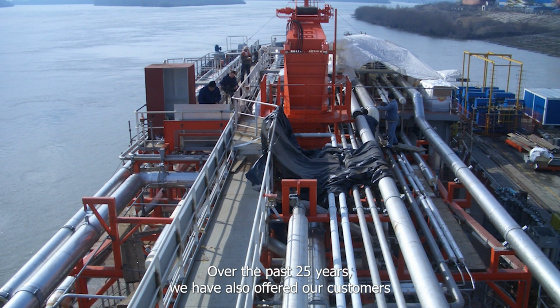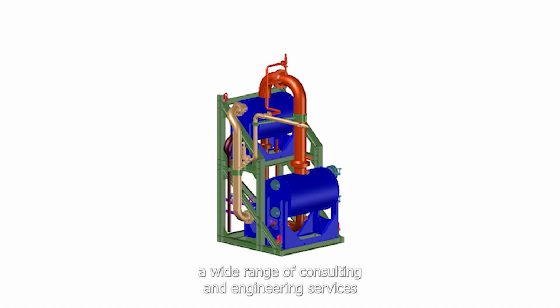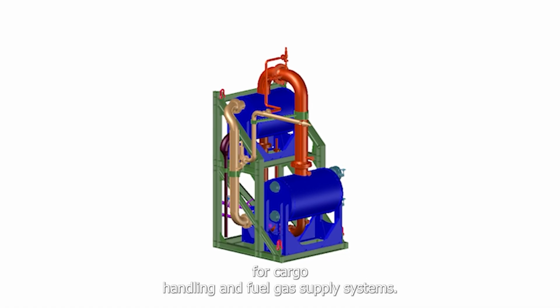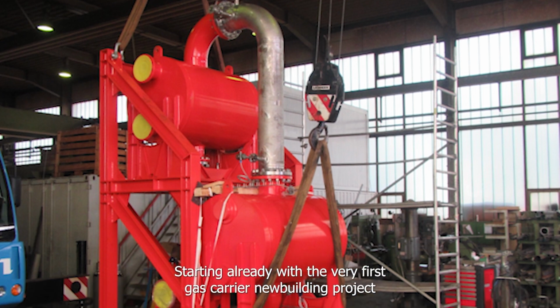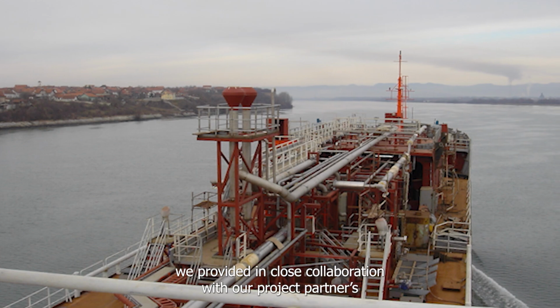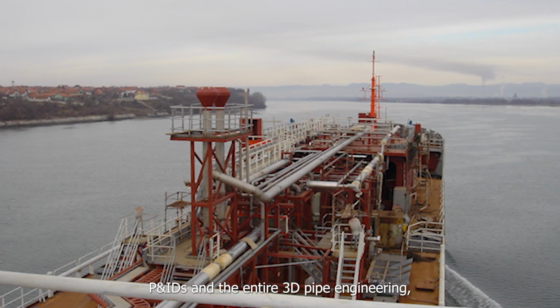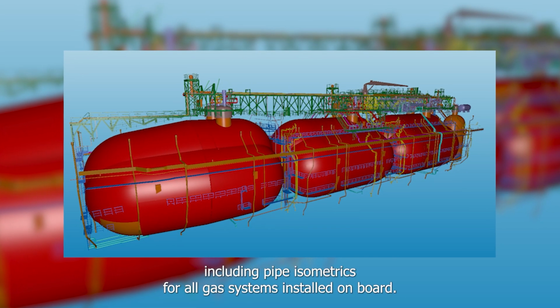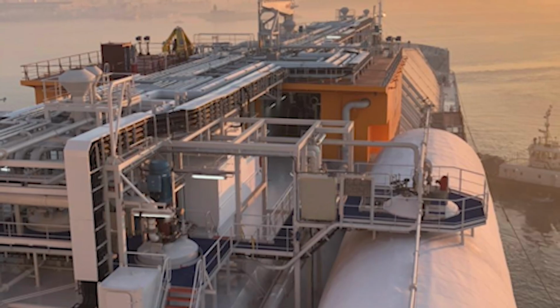Over the past 25 years, we have also offered our customers a wide range of consulting and engineering services for cargo handling and fuel gas supply systems. Starting already with the very first gas carrier new building project, we provided in close collaboration with our project partners P&IDs and the entire 3D pipe engineering, including pipe isometrics for all gas systems installed on board.